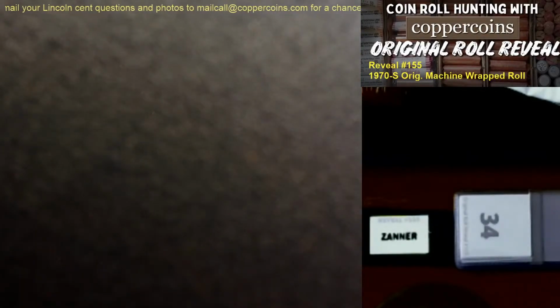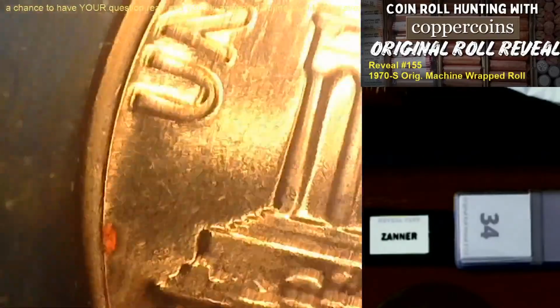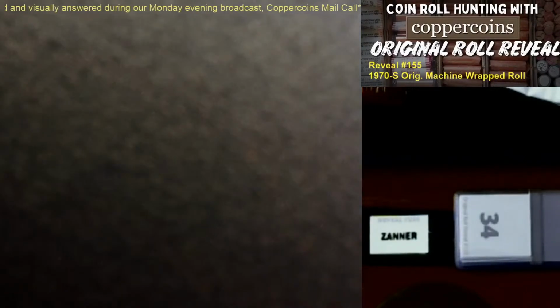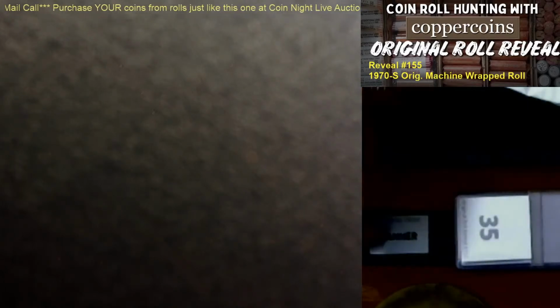We got stains on this one. Not the prettiest coin, I'm sorry. I do apologize for that, Xander. We run into the weirdest stuff sometimes. Yeah, we'll run into brown coins in the middle of a bank wrap roll. It's just the way it works.